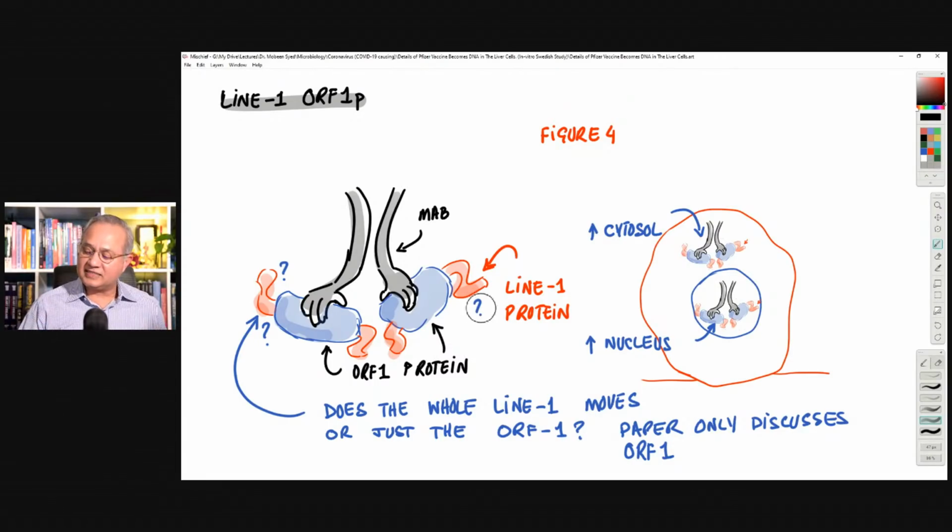So if that is the case, this is why I put the question marks here. Then it would really be just the open reading frame. Does that matter? No, just for accuracy's sake, it is either LINE-1 complete or just open reading frame 1, but still the function will still occur.